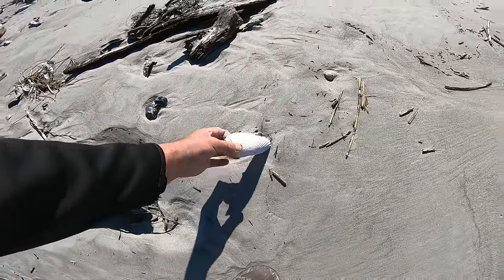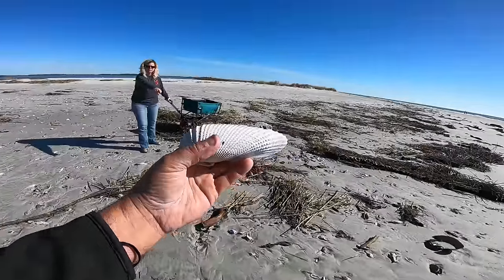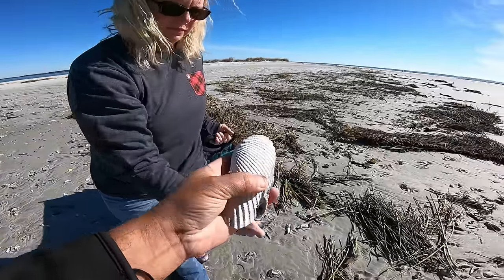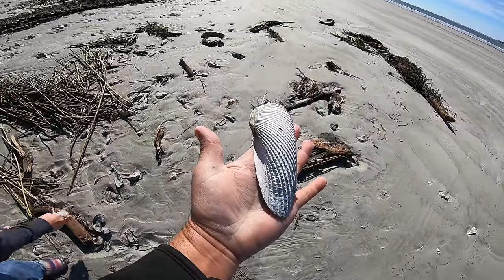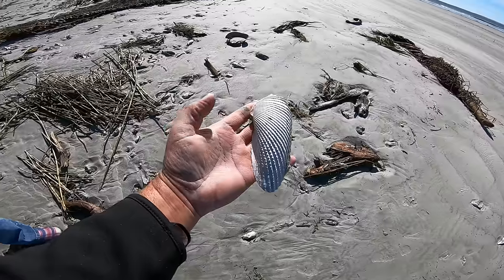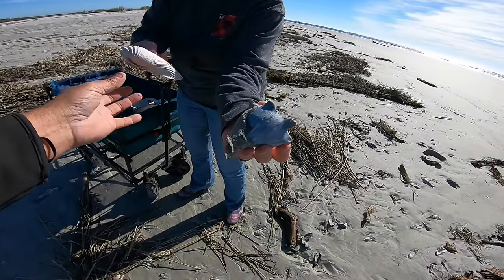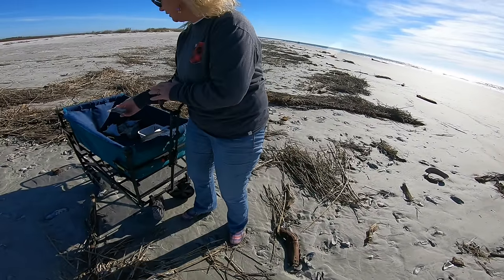Look at this big angel wing. This is a 6.5 to 7 inch angel wing. And you can see the shape of it. It looks just like an angel wing. And when you find two of them, the opposites, it'll make a pair, right? That's right. Another little blue whelk, the knobbed whelk. So we're seeing tons of them.